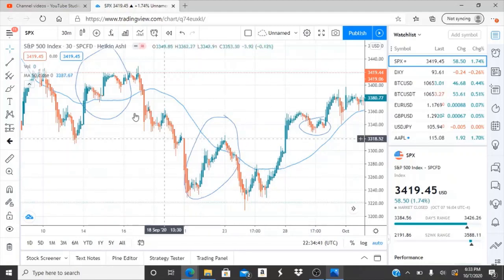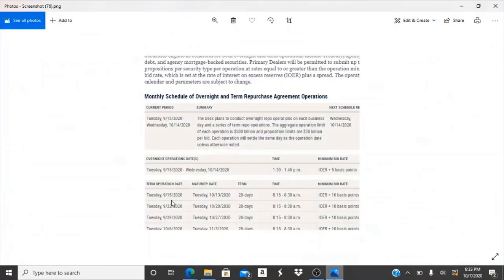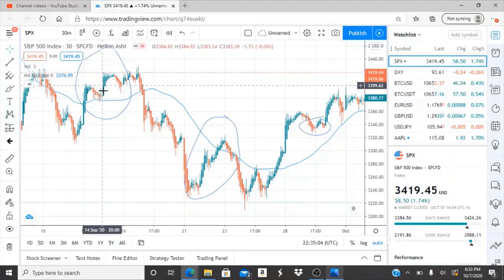But here we are with one of the first pumps in the scheduled dates pumps. So the first one, since the last time that they released this on September 14th, and the next one's coming up on October 14th, which is like a week from now. And on the 15th, they scheduled it. And as you can see, this is the 14th, and the 15th is this big green bar, and it rose up. So on the 14th, we were at around 33.84, and it rose up to 34.20.